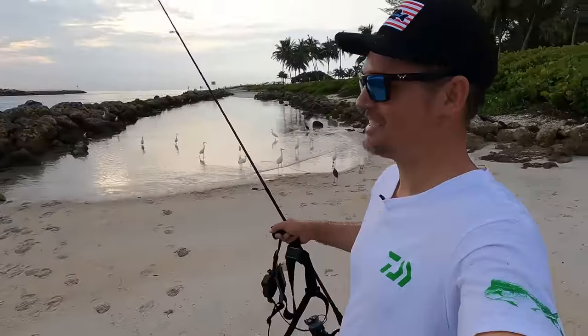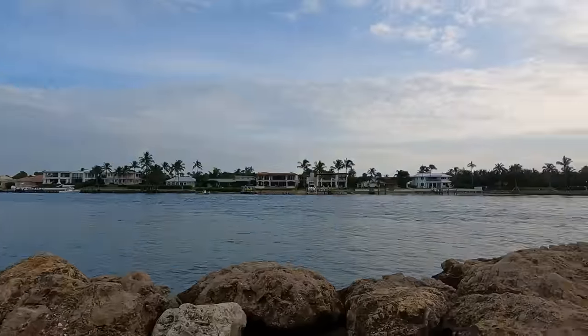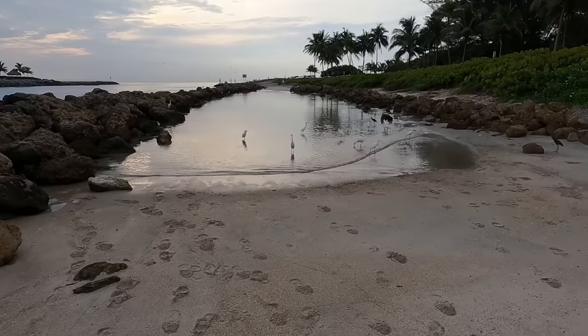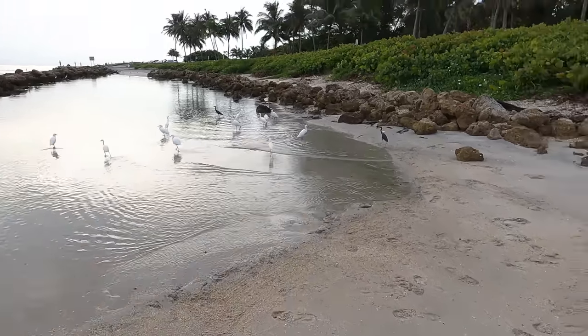Folks, we are calling it a day. That was just a quick trip down here. I've got to get back to Pensacola, but what a cool spot this is to fish. And see that little tide pool right here? This is where we were catching all our baits. Look at all the little Freds hanging out. Cool looking birds. Such a great place to fish.